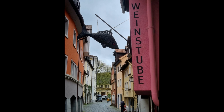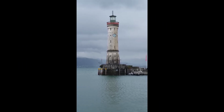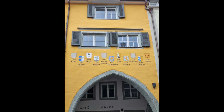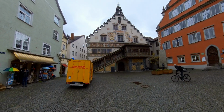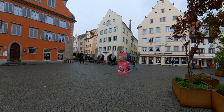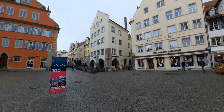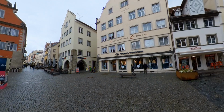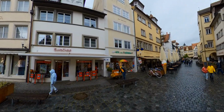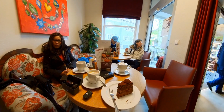Lindau is the capital of the Bodensee wines in the Bavarian area. The tower was built in 1380 and acted as a prison. And then there was coffee time and cake, of course.